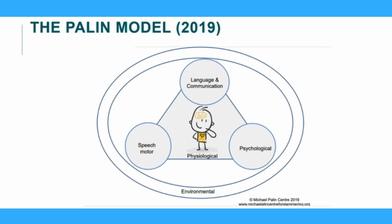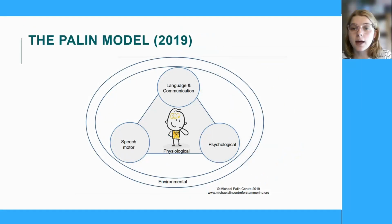Let's explore the Palin model a bit further together. So at the top of our tier is language and communication. We have our psychological factors, so our feelings and our emotions, and speech motor factors. So this child or person is operating with all of these different elements going on at the same time for them. This is all happening in the context of their environment, which is represented by the rings around the child and the triangle around them. So for a child or young person, the environment may be home and school.